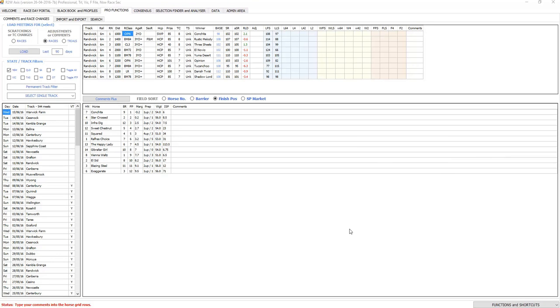G'day guys, so it's a meeting review this time for the 11th of June at Randwick. 6 metre rail, and the fence was probably not ideal. You know, a couple, probably 2 or 3 metres off. Anywhere from there to wider was pretty solid.